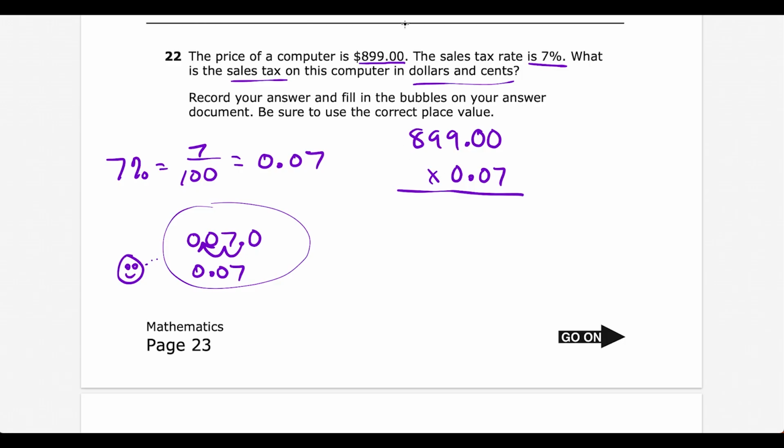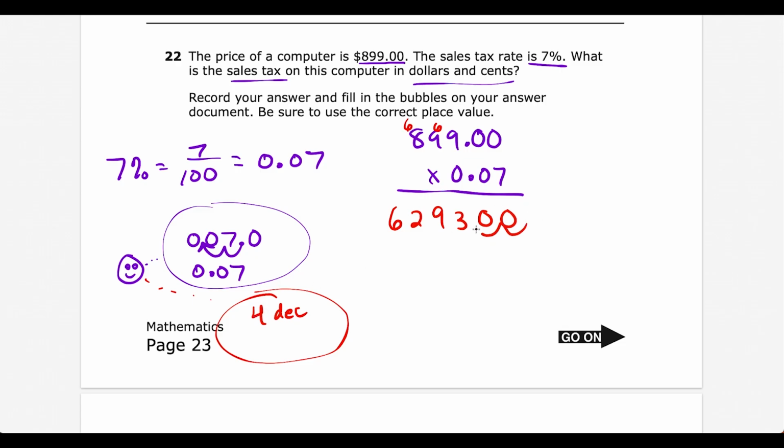So to make sure that we're doing this accurately, what I like to think about from this step is how many decimal places am I ignoring? Because in a way, I'm just going to be doing 899 times 7. So I'm ignoring 1, 2, 3, 4 decimal places. So 4 decimal places at the end need to be paid back. So I'm doing 7 times 0 is 0. 7 times 0 is still 0. 7 times 9 is 63, and I carry a 6. And then 7 times 9 is still 63, plus 6 is 69. I carry a 6. And then 7 times 8 is 56. And if I add 6, I'm going to get 62. But remember, I ignored 4 decimal places. So I have to go 1, 2, 3, 4 decimal places. And that means our tax in dollars and cents is going to be $62.93 like this.